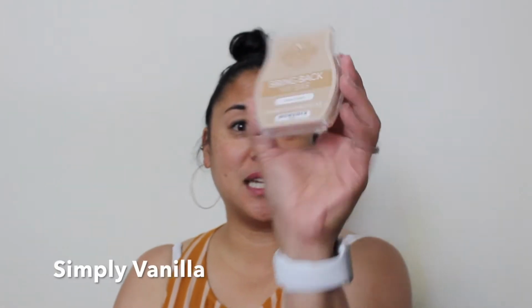Alright guys, first one is, ooh, I remember this one, is Simply Vanilla. I remember this scent. This was actually out when I first became a consultant about almost 2 years ago. And this was a good one. You guys, it just smells like vanilla.